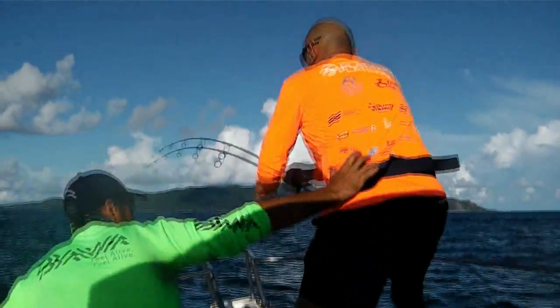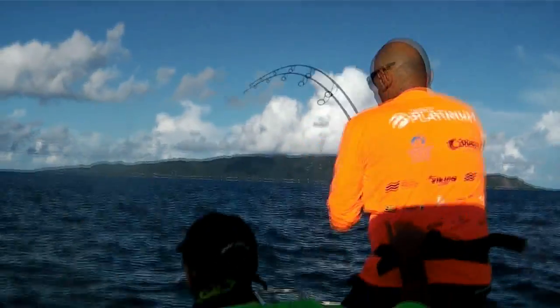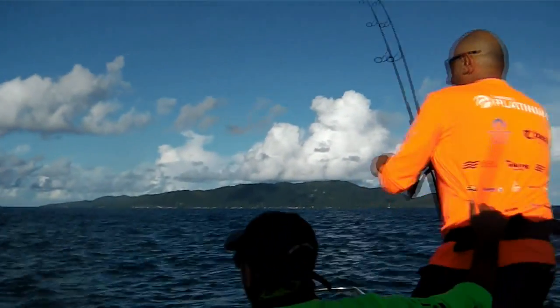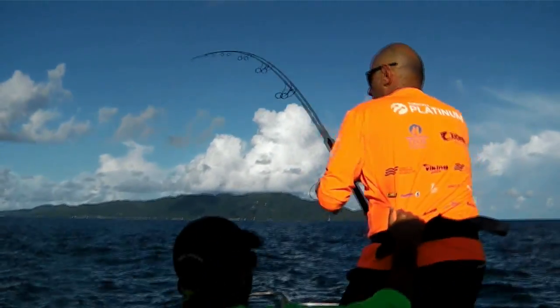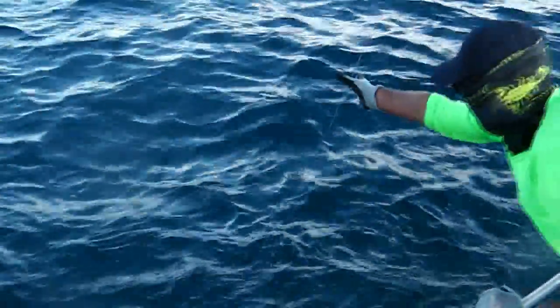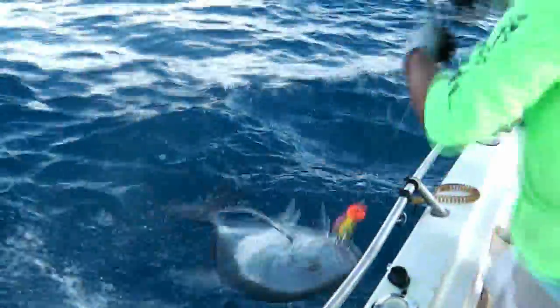At last, absolutely last spot. Can you believe it? Off the harbour, we went so far, and that's him. Well, we don't have him yet, but he's hooked up, Daniel. Careful, there he is. Okay, it's not massive, but it's a GT. It's a GT, and it's decent size.